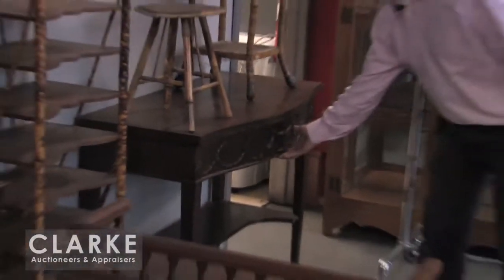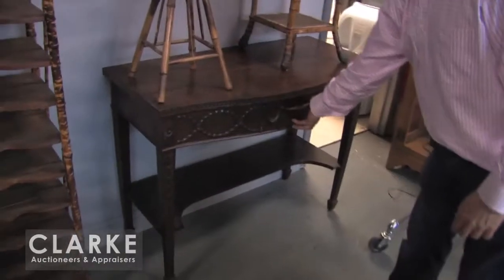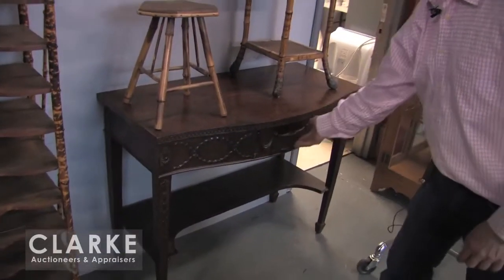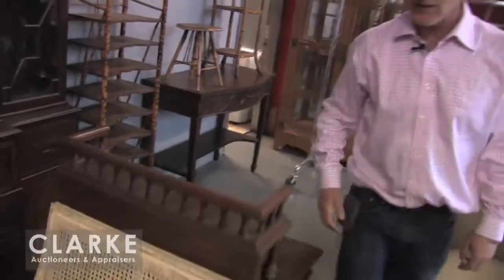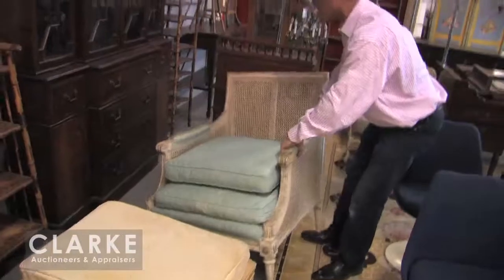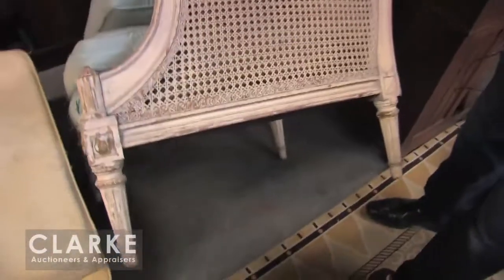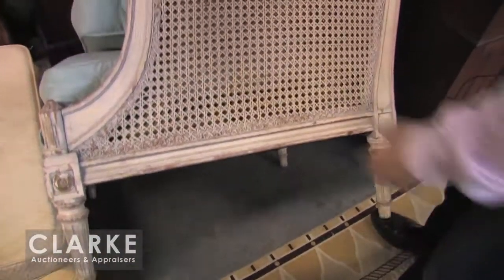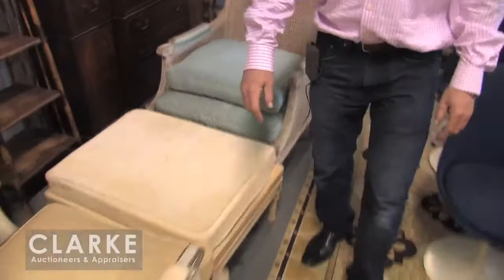From our New Jersey estate, not a pair, but almost identical. The only thing different is the lower shelf. A pair of Benchmade, turn of the century, beautiful quality Adams style bow front servers. And from Valhalla, also early 20th century, but a beautiful quality 3-piece sort of bergère and ottoman, or a duchesse en bateau, maybe they would say.